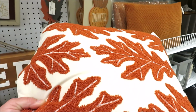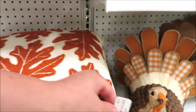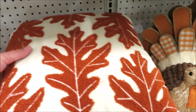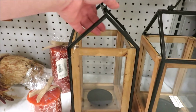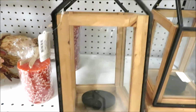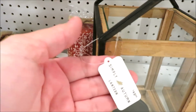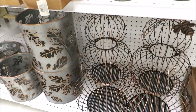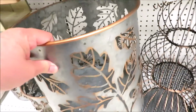Here's a very pretty pillow with the autumn leaves. And their pillows are right around $35. That's a really pretty orange. Now this reminds me of the Hearth and Hand collection. They have that little house look to them with a little bit of wood and a little bit of the dark metal for $49.99. They have some stacked metal topiaries.